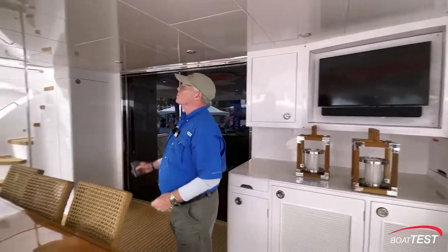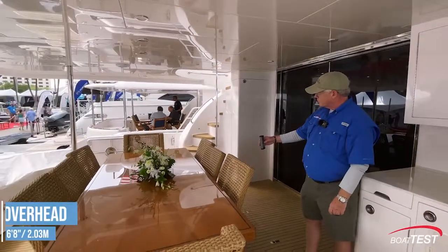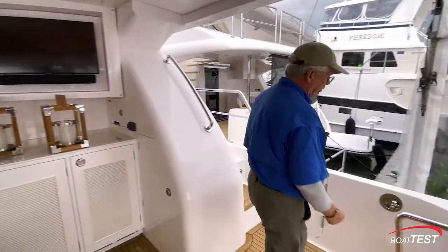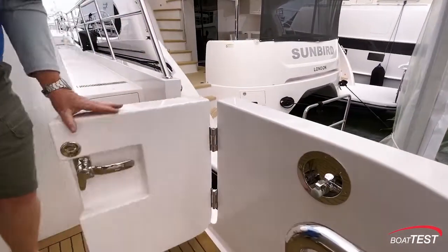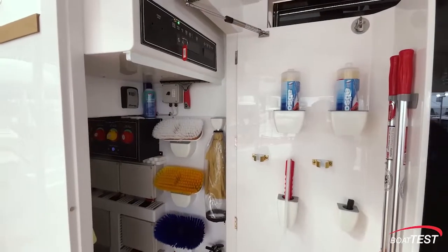And all this is under the protection of the extended hardtop, 6 feet 8 inches off the deck. A lot of thoughtful touches with Horizon. Here's one of them right now. This holder for the gate tucks in flush, and we can pull it out when we go to use the gate. Horizon gives you the boat with all of these supplies included.